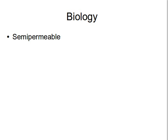So this is how I, in the past, have taught this word. I say this. We have to know this word, semi-permeable, because it's going to pop up on these tests all the time. So let me just tell you what it means. Let's get this out of the way. Semi-permeable means some things pass through it, some things don't. It's just that simple.